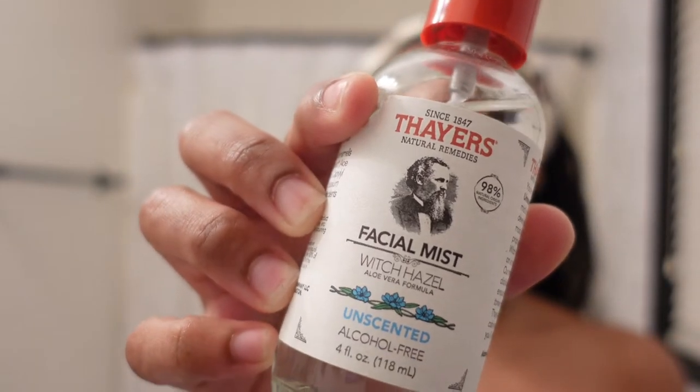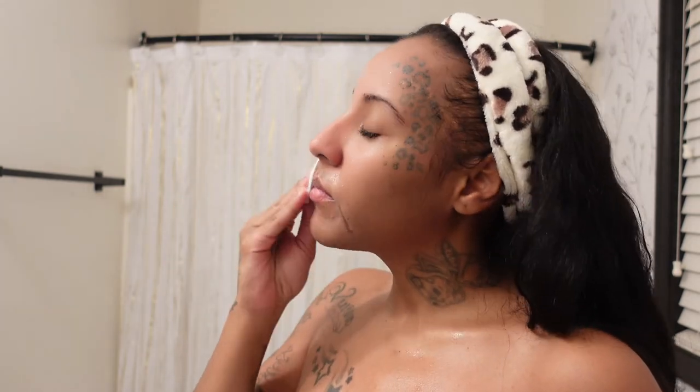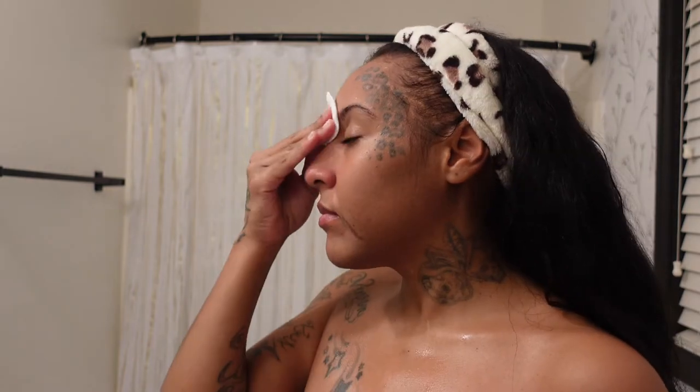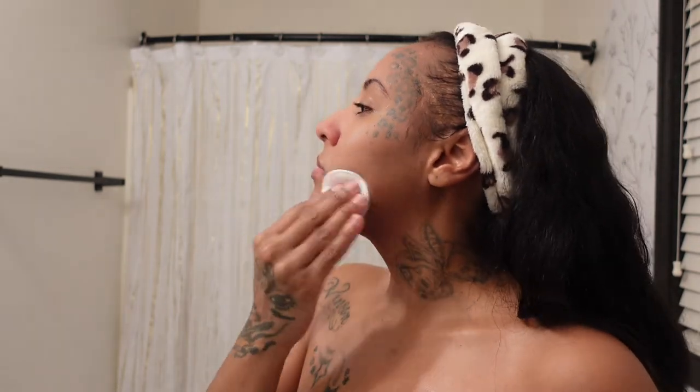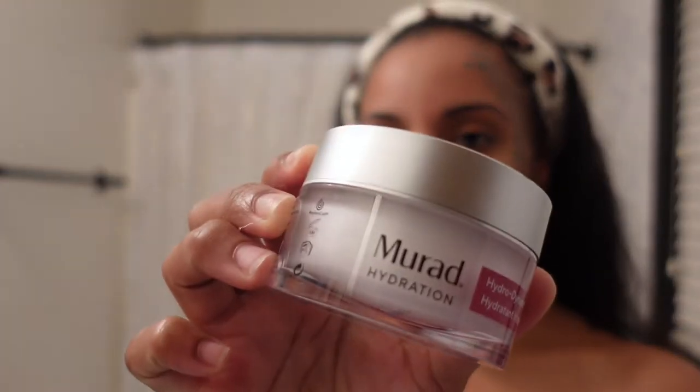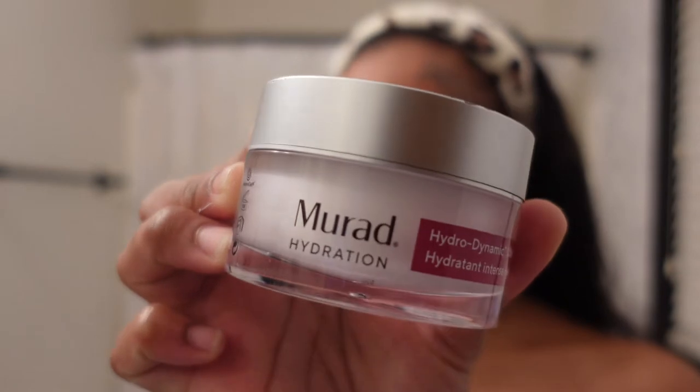Going to go in with my Thayer's facial mist. It does have witch hazel in it, and it is unscented and alcohol free, which I love, and it does leave your face feeling very fresh. Dab that into my skin, and then I go in with my Murad Hydrodynamic Ultimate Moisturizer. I love this moisturizer because it does provide 24-hour hydration, and it does visibly reduce the appearance of fine lines and wrinkles in your face. You can use it in the morning or at night. You just massage it evenly over your face, neck, chest, and anywhere else you fit.